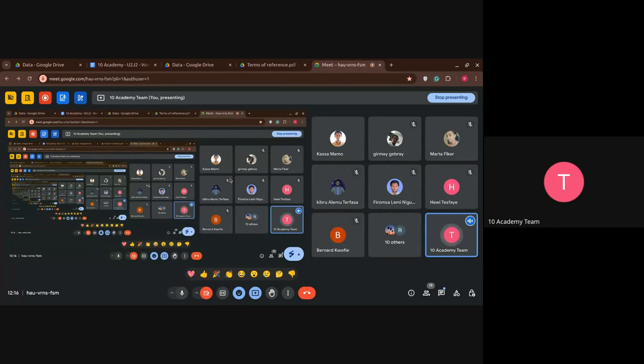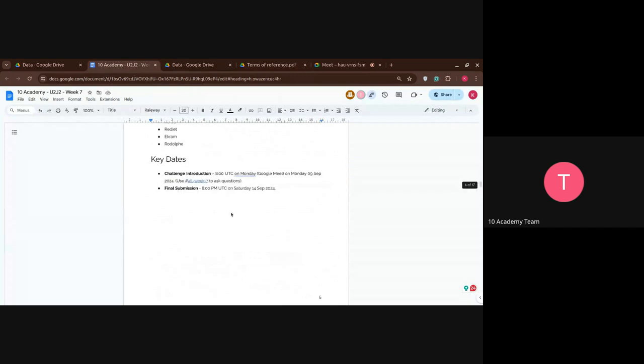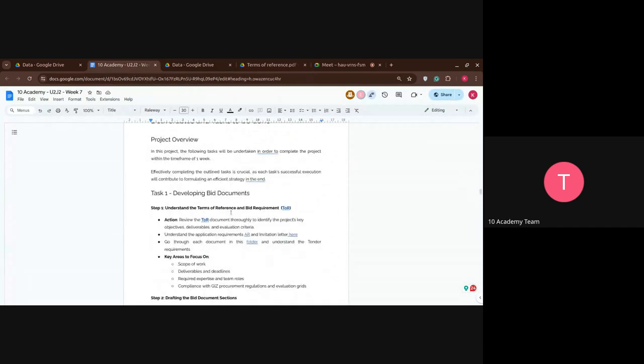The term of reference is just there to help you or tell you what the tender is all about, what's expected from you, what the project is all about, and the timelines, the expertise you need, and the cost, and so on, just to help you prepare your bid document. So you're going to be submitting your bid to GIZ, the company. And if you win, you're going to be working with them. So you're not going to be preparing the tender or the term of reference, but you're going to be using the term of reference to prepare your bid.